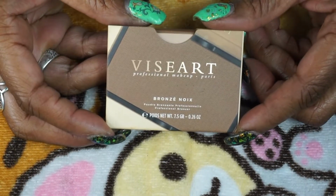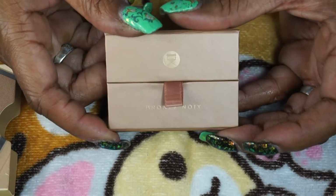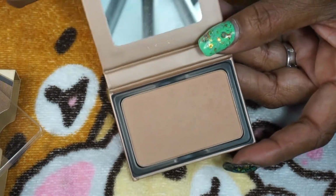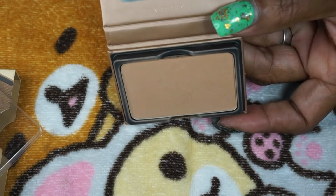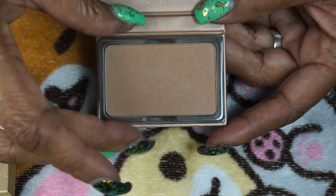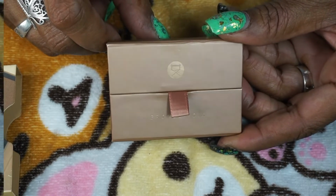Okay, so I have this one here from Viseart. Comes in this really cute packaging. I got this in a BoxyCharm drop box. It's great for travel. I did travel with it this year, and it opens up like that, and it has a little cover. And this is a nice color bronzer for my skin tone, and these do come out, so you can pop them out. So if you have another Viseart bronzer that you wanted to use, or blush, you can just take it out and pop it in. Very travel friendly, small, magnetic. But this is the one I have from Viseart.